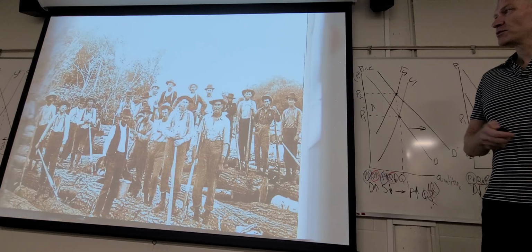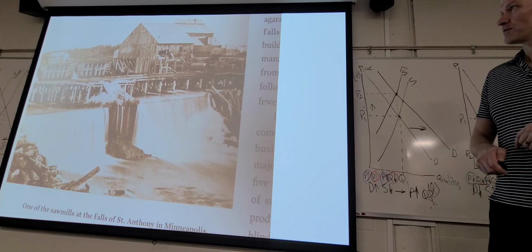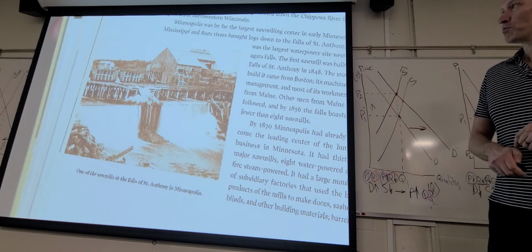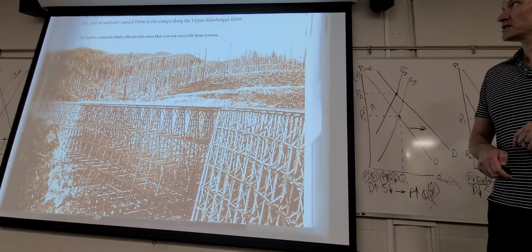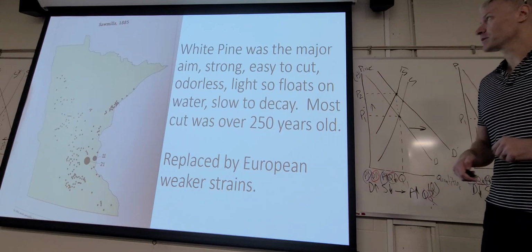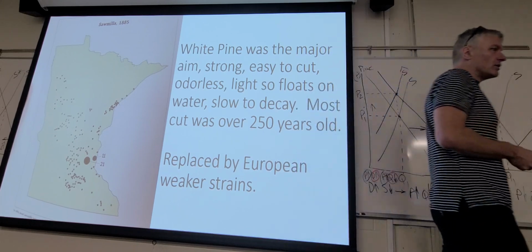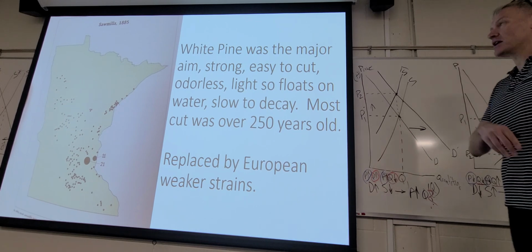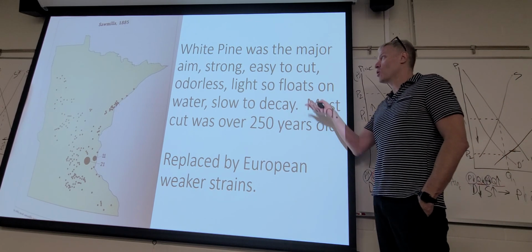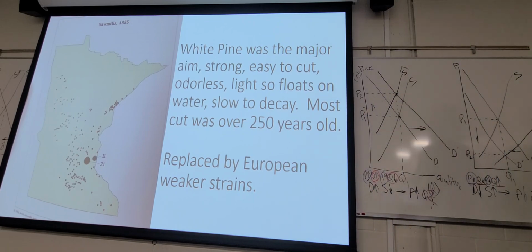These are just me trying to take pictures of some of the pictures from the textbook, with mixed success in how well I was able to scan these. So in the early days, white pine was one of the main types of tree that was cut. It was an ideal magic type of tree: odorless, floated on the water, very light, slow to decay, so you can cut it and take your time transporting it.